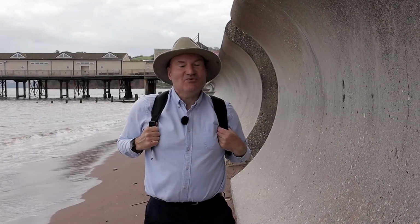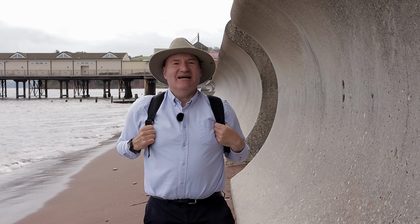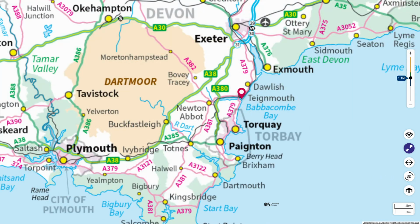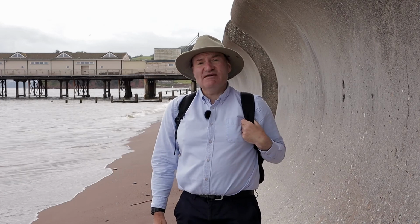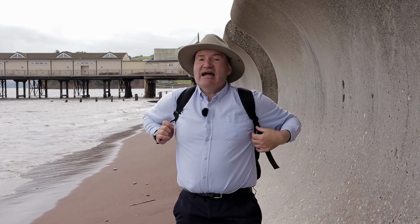Welcome to West Country Wanderings and welcome to Teignmouth in South Devon. I think I'm going to have to move from here because my feet are going to get wet shortly because the tide's coming in. Yes, I'm on the South Devon coast here for an explore around this town, mainly a photographic tour, where you're most welcome here at Teignmouth.